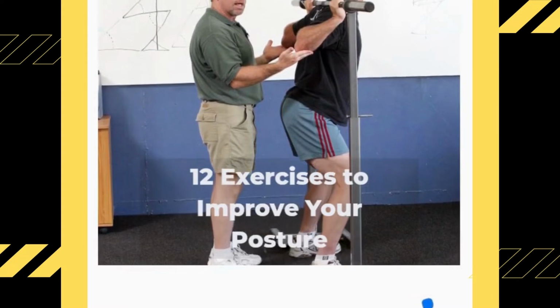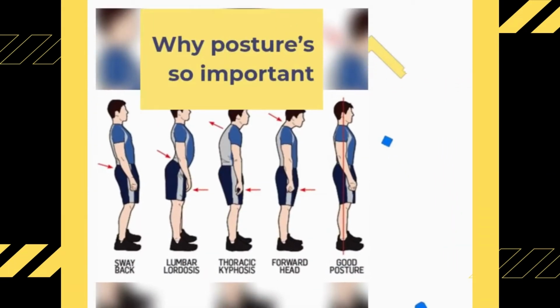12 exercises to improve your posture. Why is posture so important?